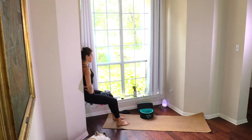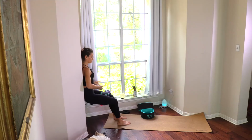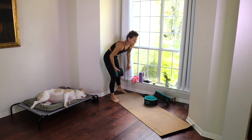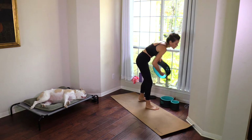Squeeze, release. Squeeze and lift the lower belly up. Release. Squeeze, release. I have good core exercises prepared for you for later. Squeeze, release, squeeze, release, squeeze, and when you squeeze, you lift. Mula bandha, lower belly. Release. Great. From here, press yourself out and away from the wall, and grab your average size or big wheel.